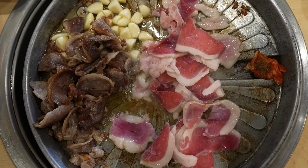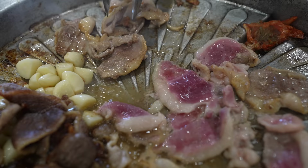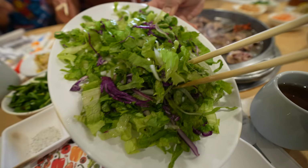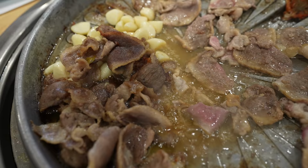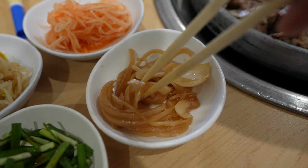Very cool. I'm trying to think of how it tastes. It's like very thin slices of pork. Kind of like pork belly, yeah? Kind of, yeah. Re-up on that salad. Take one of these pieces of duck here that's been caramelized. Look at how brown and crispy it turns. Dip in the chili sauce.